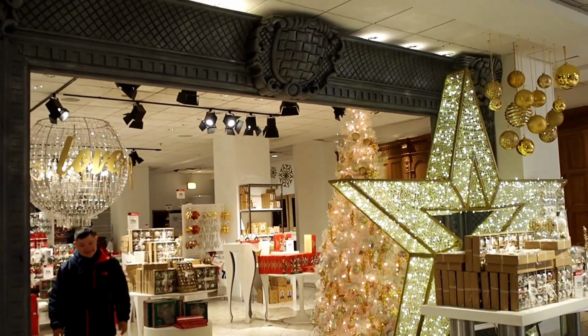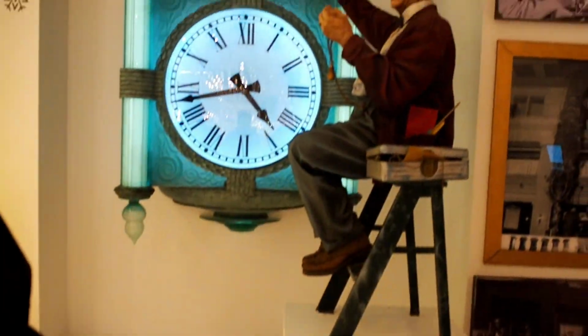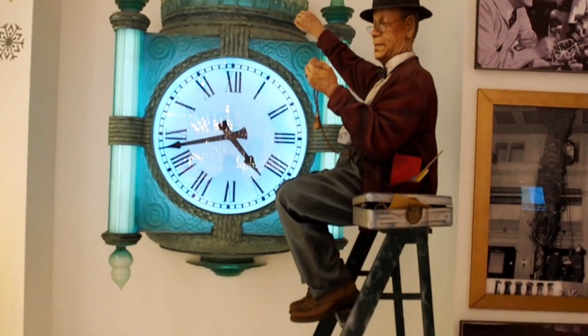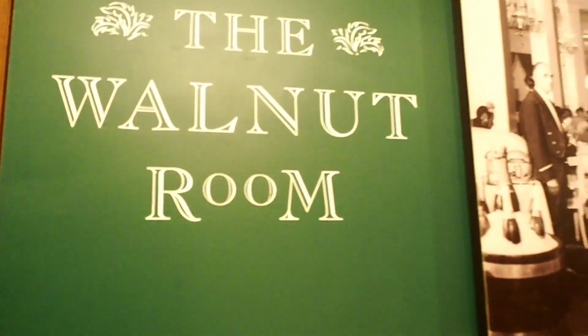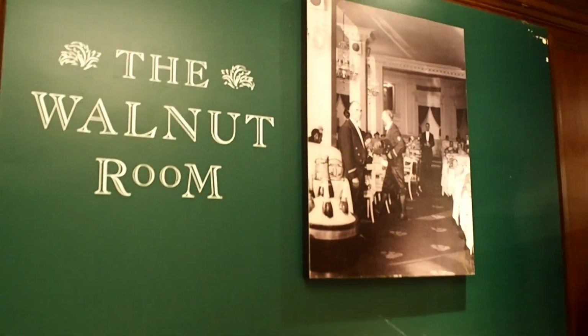This store is huge, you guys. There's a bookstore, there's 2 coffee shops, and over 6 restaurants. This is the famous clock tower that's outside of the building. Now to the iconic walnut room.